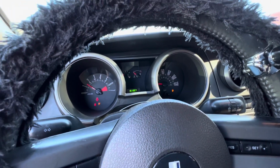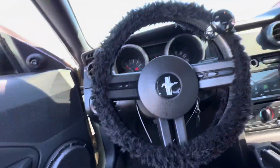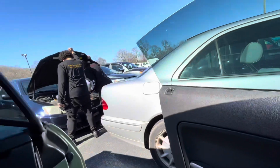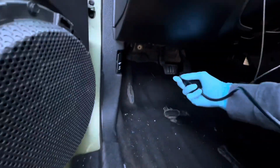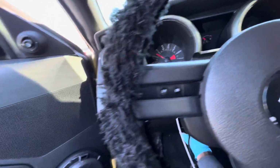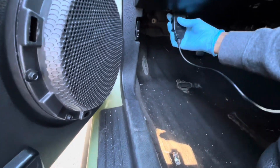Mustang with no gas. 181 on the miles. Got a little TV. There's my lefty glasses. It is a convertible, so I guess that's good. That one definitely probably got a load on. Let's hook this one up on a scanner and see what it does really quick. Hold on. Right here.